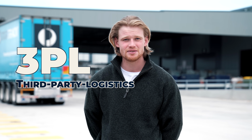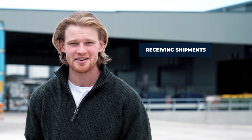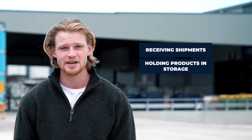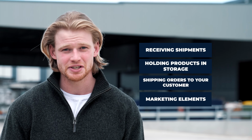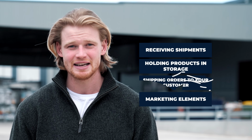They'll manage all parts of the warehousing and fulfillment process. That includes receiving shipments from your manufacturer, holding products in storage, and shipping orders to your customers. 3PLs also handle packaging promotions, returns, and other marketing elements. Using a 3PL means you can focus on other things that you know how to do, the things that you're good at, which includes growing your brand and marketing.